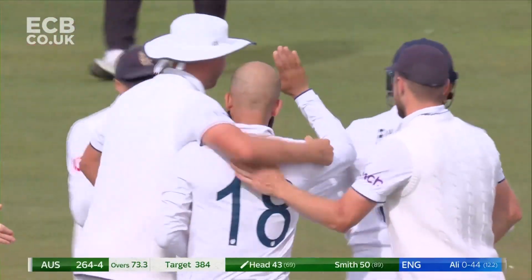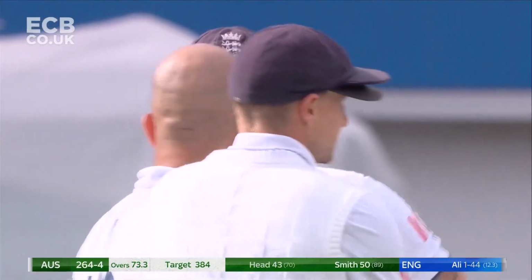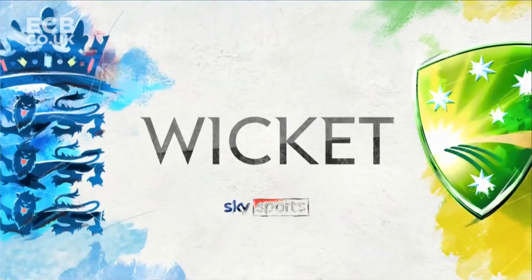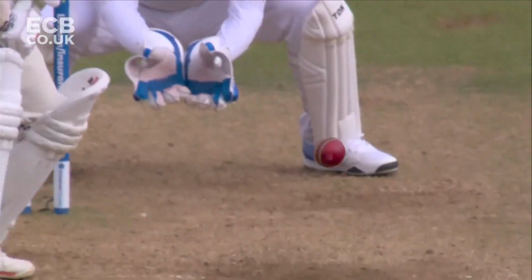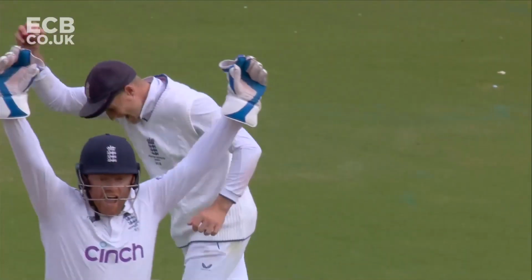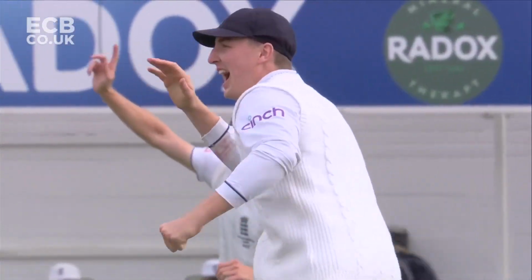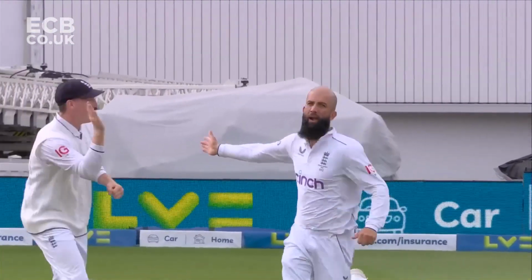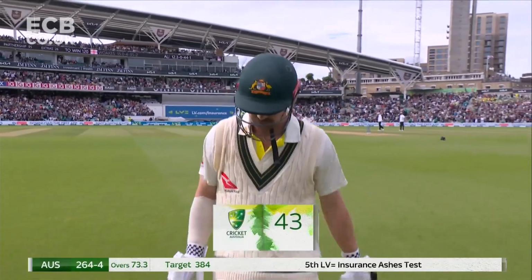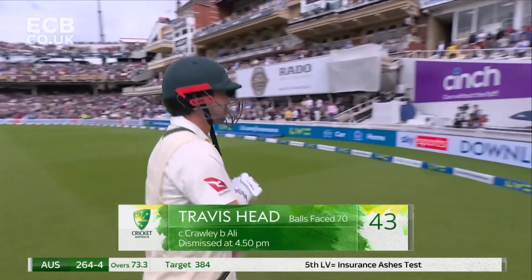Spun straight off the edge and straight to slip, and Moeen Ali, who's looked threatening, has got Travis Head, a vital wicket. Brilliant from Moeen Ali, tossed up, getting the drive out of the rough. Crawley. I think it was Crawley at slip that took the catch. It was Root, they changed it to Crawley. Head goes for 43, 264 for four.